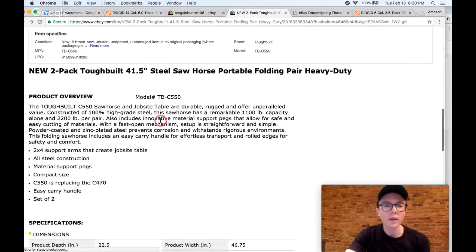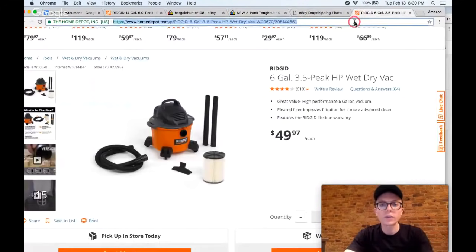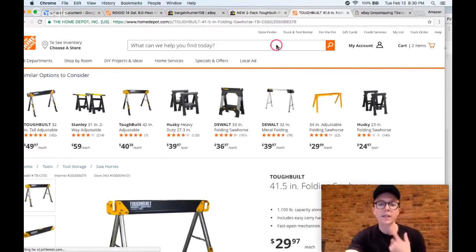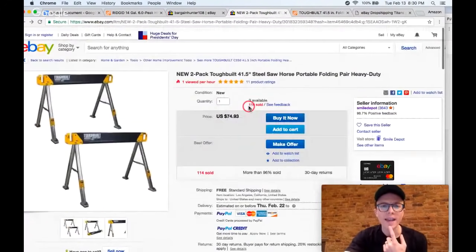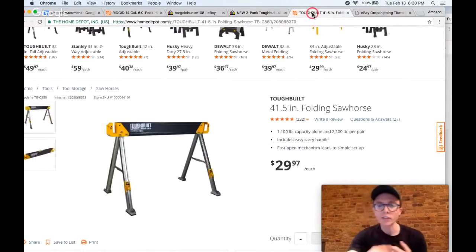So again, what I'm going to do is copy down this blurb of text, come over to Google, and search for that. A lot of copy and paste in this. And open up this one right here. Yeah, so this is the same item, but you notice it's not exactly the same. This is a $30 41.5-inch sawhorse. And this is the same one, 41.5, but there's 2 sawhorses. So this guy did something awesome.